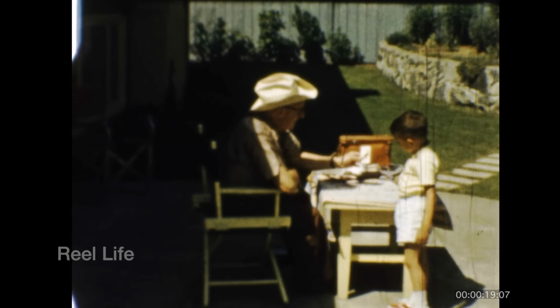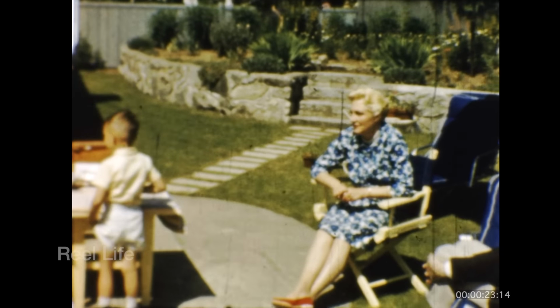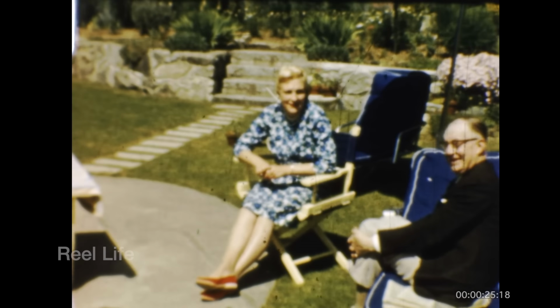Today we're traveling around the lower mainland, seeing Vancouver Skyline and taking the ferry to Victoria a couple of times in the summer of 1959.